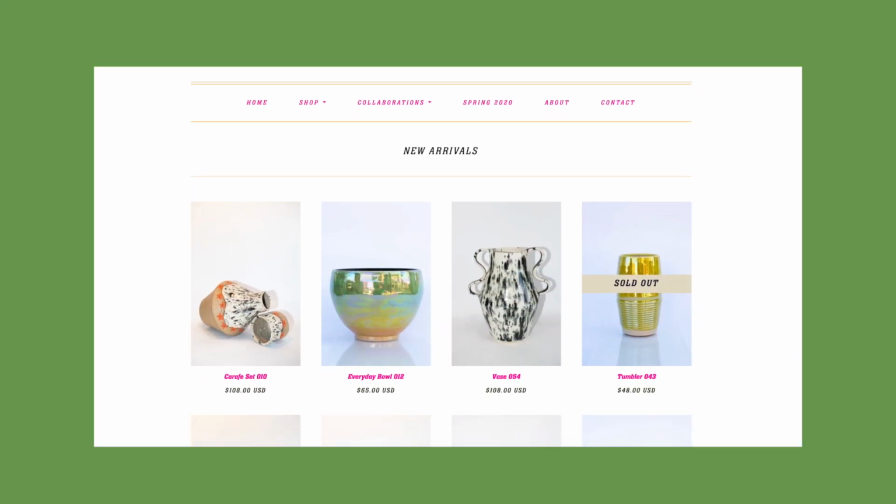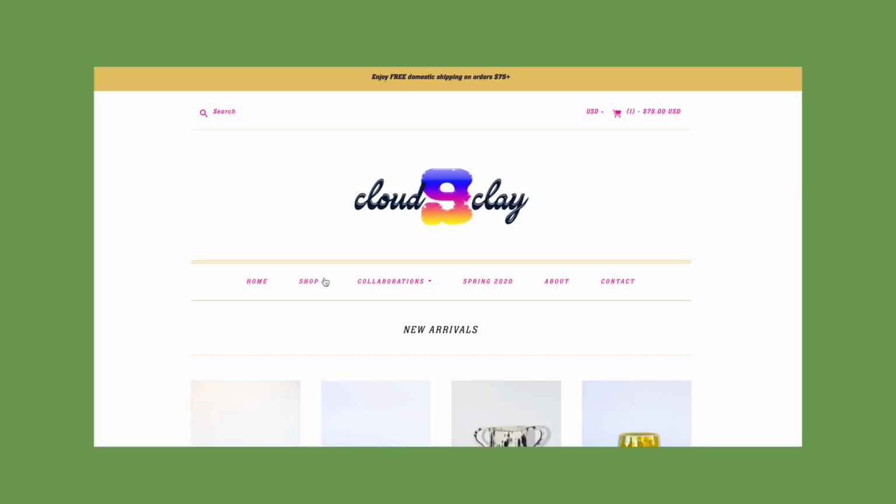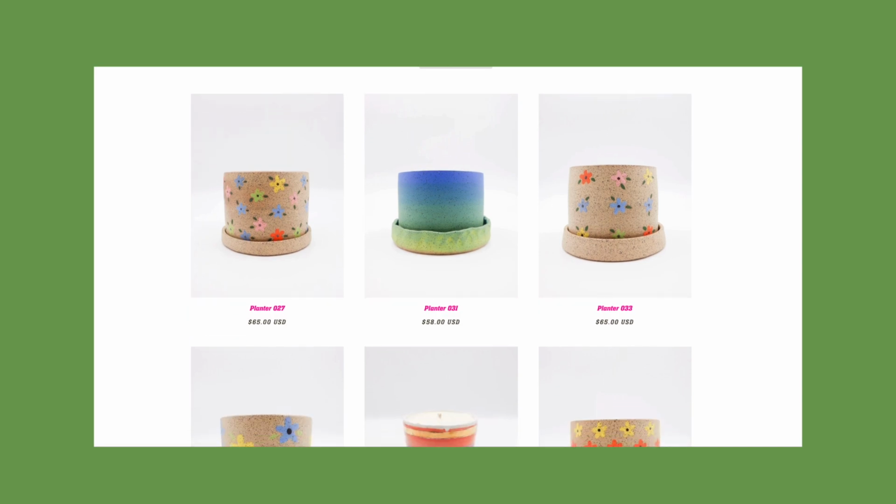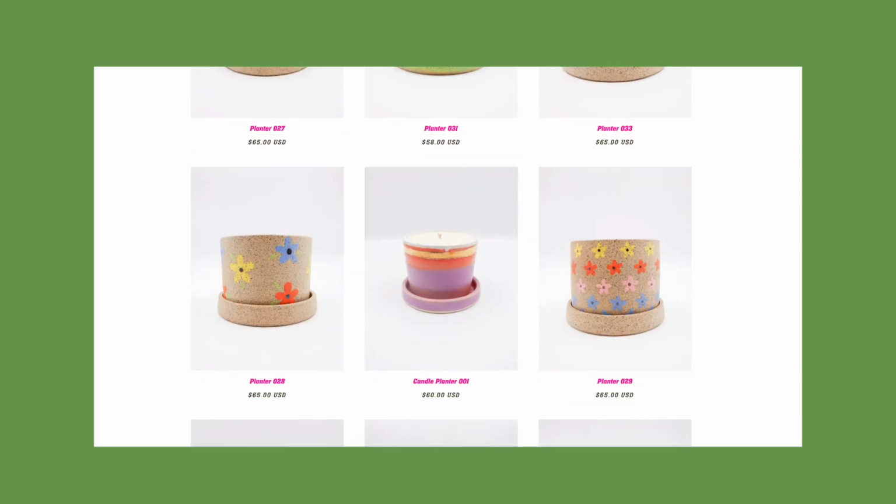Okay, next up we have Cloud9 Clay, another incredible Philly artist. When I say Philly, that means they are based in Philly. However, I've made sure that all of these shops ship at least throughout the US. Cloud9 Clay is owned by Peyton and she does a lot of wheel-thrown ceramics. The pots are about $50 to $150, so it is a good range to find something that works for you. Shipping is free over $75, so if you are splurging on a nicer, bigger pot, you can cash out on free shipping.